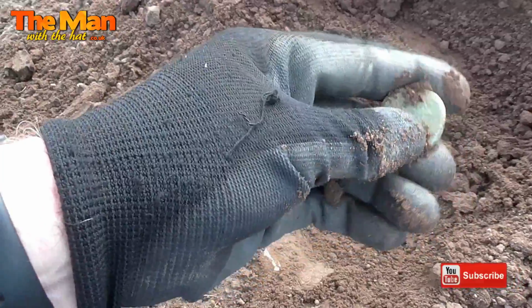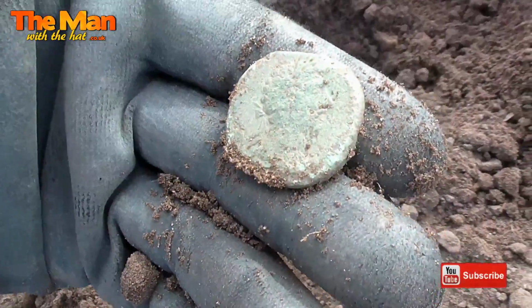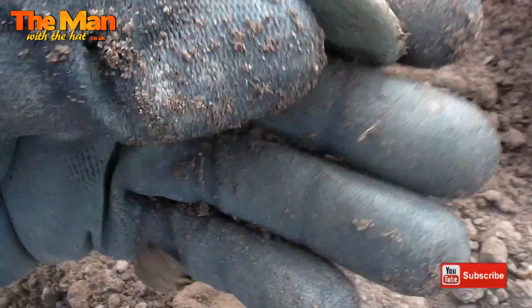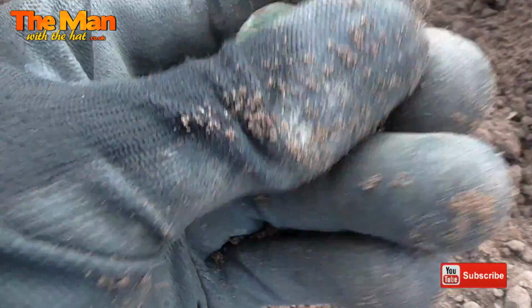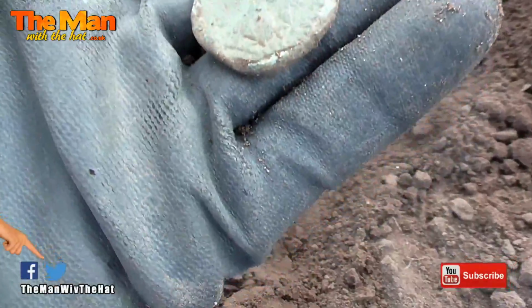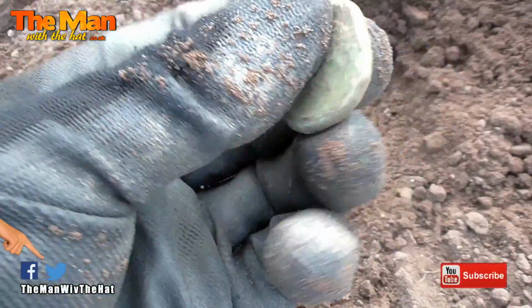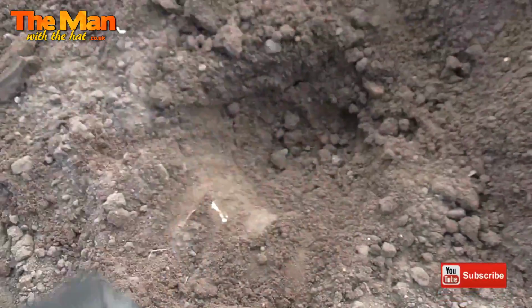Ooh! Look at that! Apart from the patina on there, that's almost as good as the day it was dropped. Either a Sestertius or a Dupondius, I never can tell. It's very thick. Wow, that is great. Another Roman. Well, I'm really happy with that now.